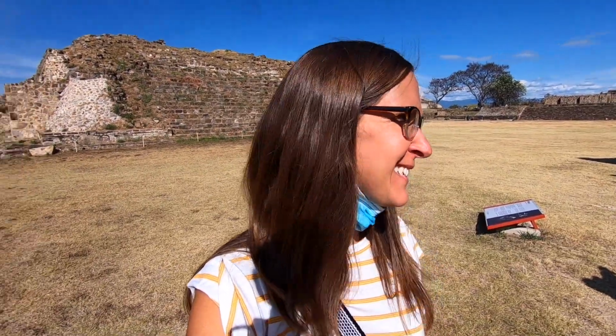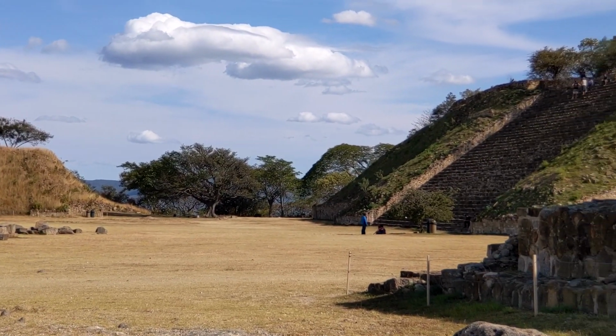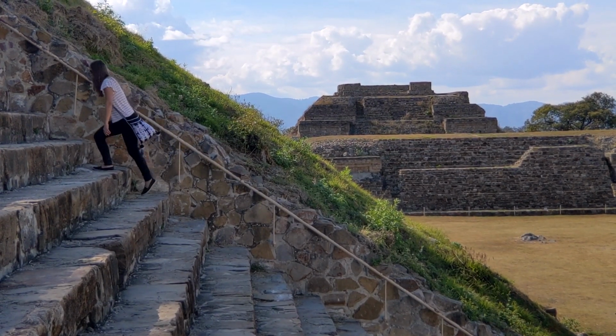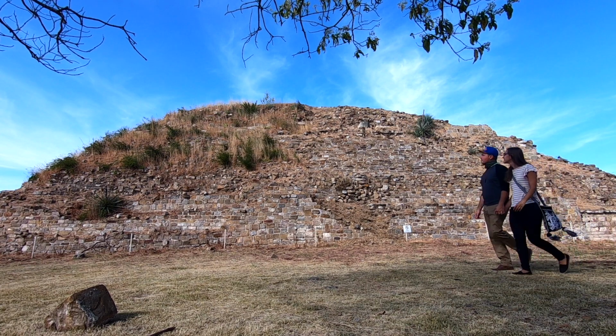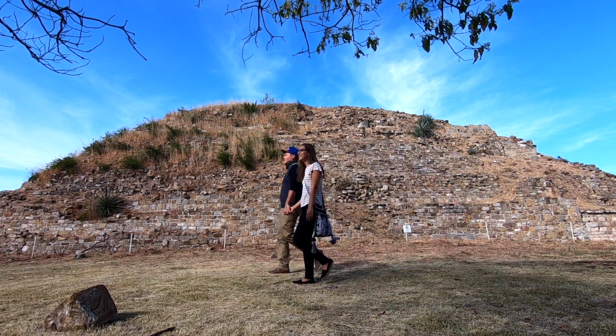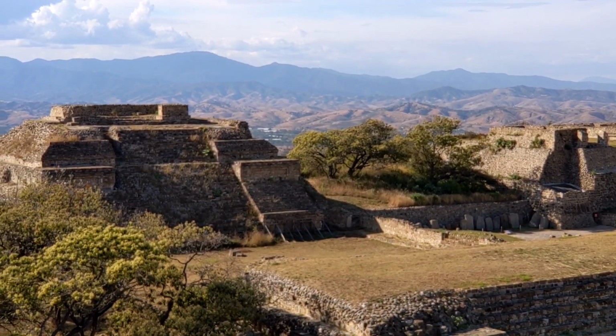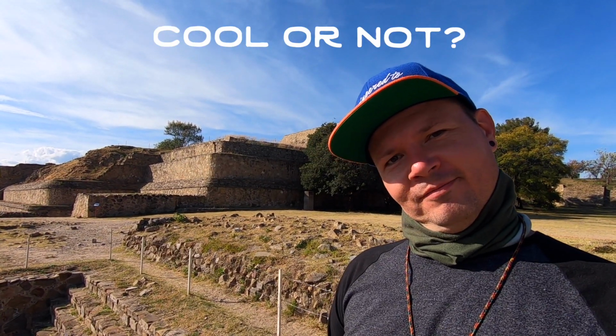I'm like a kid in a candy store. I don't know which way to go. This is so amazing. Oh, what did you do today on your Tuesday? Just visited some ancient pyramids, Mexico. I love this life. Monte Alban, que padre o no?